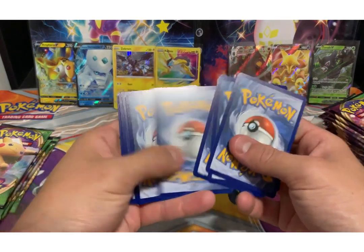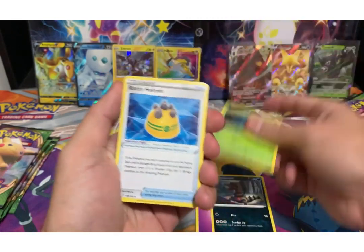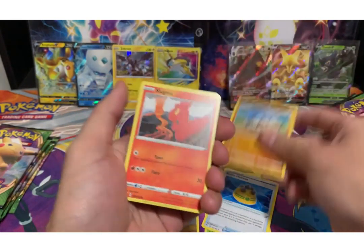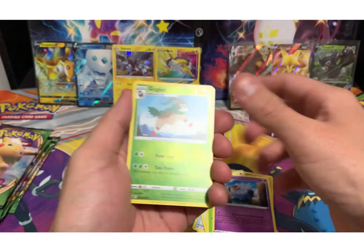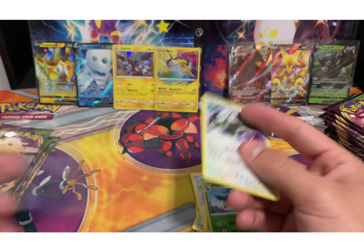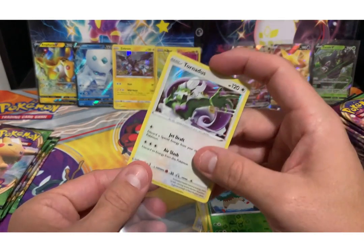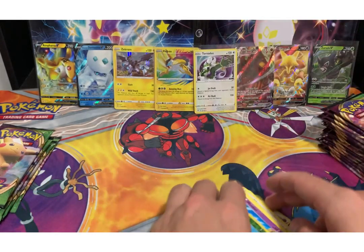Here we go. 1, 2, 3, 4. Energy, Croak, Demise. Oh yeah, Shining Fates, yeah. I got 3 of the pin sets. Go-Goat and a, ooh, Holo Tornadus. Cool. I'll just put that right there. Yeah, I got 3 of the pin sets. I want all of them.